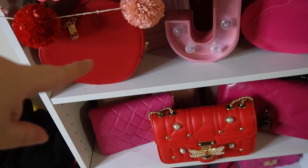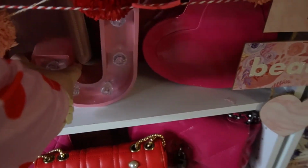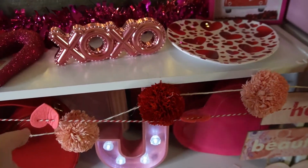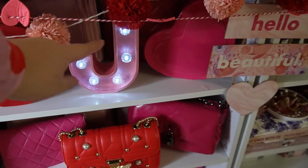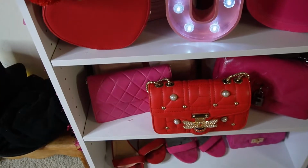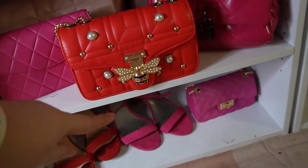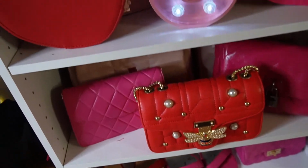Now moving on to what's on the bookshelves, I can get closer. We have my red heart bag and my hot pink heart bag. And then this sign, my J sign, I guess we can turn it on for the video. Forgot to do that. So we have that, and then we have a pink bag back there and a red bag that matches. So have that for aesthetic purposes. And then we have some hot pink bags, and then this red bag in the middle. And then lastly, we have my red shoes, and then my pink shoes, and then a hot pink bag beside it to match it. So very cute.